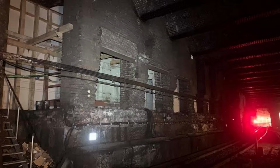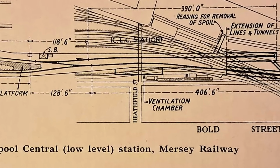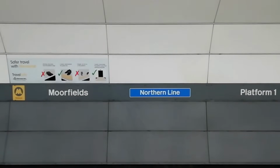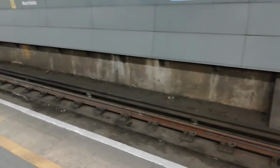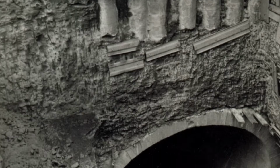As we head into the platforms, we see on the left a number of openings resembling windows. Again, these are from the Mersey Railway steam days. As this diagram shows, they were part of the ventilation to remove the smoke from the underground platforms. We briefly head back to Moorfields, to the Northern Line. Probably few notice this, but sections of the tunnel lining are of a different profile. This section was actually opened up during the construction of the underground.